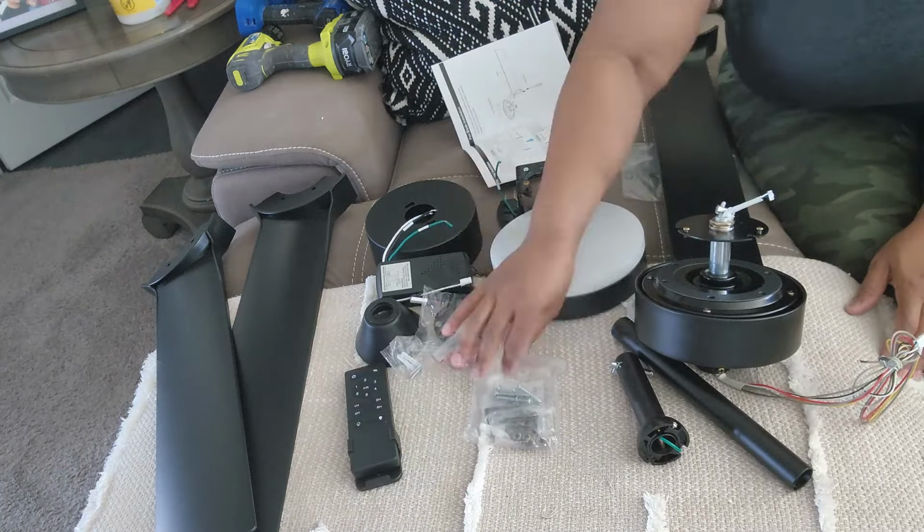Let me show you guys again the remote. Looks like that. And this is how you turn it off, and this is how you adjust what kind of light you want. So I'm going to turn it off, and then I'm going to click it, and it'll be a different one. There you go. Look at the gist of it.